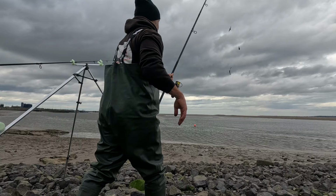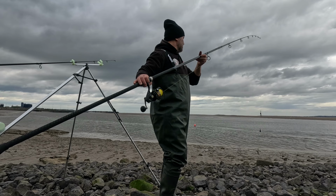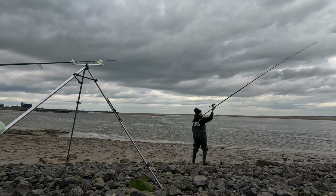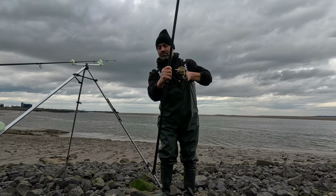Fishing with my Any Fish Anywhere 4-ounce bait, 13 foot, 5,000 reel, 40 pound shock leader on here, braid, and 20 pound main line. Perfect setup for plaice and bass fishing, really. Well, let's get this sent out now. Yeah, cast really well. And this rod, love it.